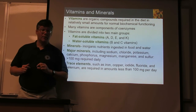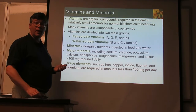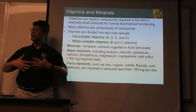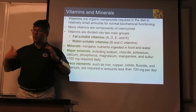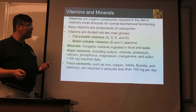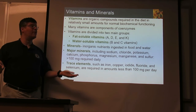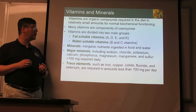Fat-soluble, things like vitamin A, vitamin D, E, and K, those are ones that, while we're storing fat, can mix in with the fat and stick around more. So those tend to stay in the body longer, and we don't need quite as regular a new supply of those. You do need to have it in the diet as a regular component, but there's a degree of storing.